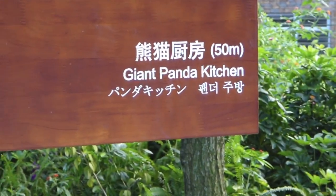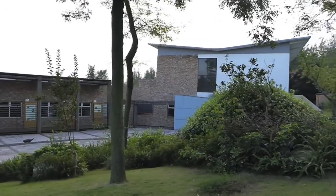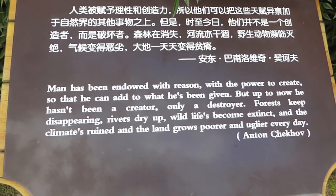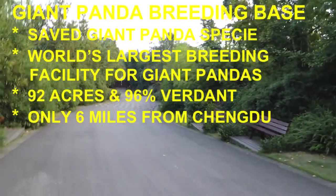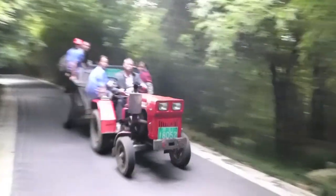Believe it or not, there's a giant panda kitchen, and here it is. This facility is just gorgeous. As you can see, it's really well kept.